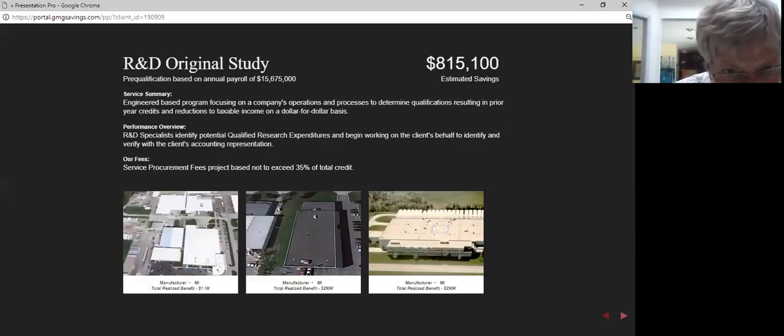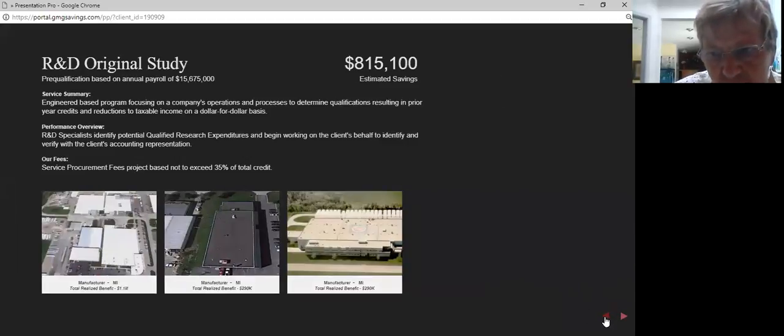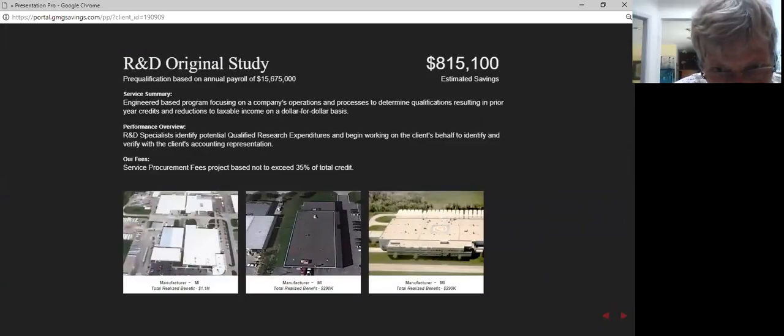As you can see, we've done it for others. We got one manufacturer $1.1 million, another manufacturer $290,000, and the third manufacturer $290,000. So they were a little smaller, but nonetheless, one of the things that we offer when we do this engineered study for R&D is that if the IRS does have questions and wants to audit, we do all the response on your behalf, and we pay for the audit. So you absolutely don't have to worry about any money out of pocket at all. And we guarantee that when we have done the credit, we've done it right, and you will get that full credit. Try finding a CPA who will do that for you.